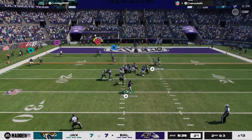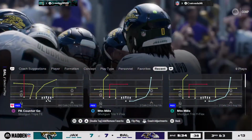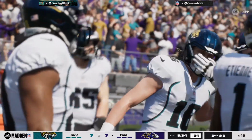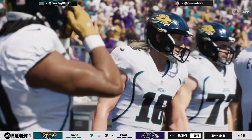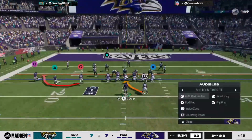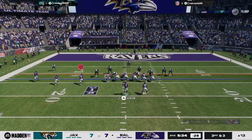Jackson looking to throw. He's hit as he throws. It goes to the ground, and it's an incomplete pass. They got there in a hurry, didn't they, Mike? I mean, luckily for him, he saw that free rusher coming, and at the very least was able to get that ball out to prevent the sack. 13.